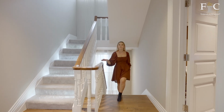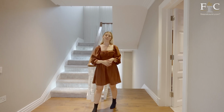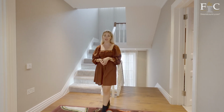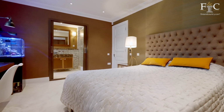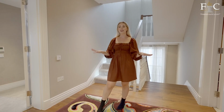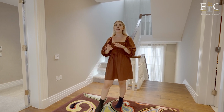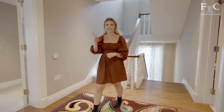This family home has 6 bedrooms, 3 on this floor and 3 on the floor above, and every single bedroom has an ensuite, which I think is a must for modern family life. Let's choose one of the bedrooms on this floor to discover first. I think I want to go and find that curved bay window again, so let's head this way.